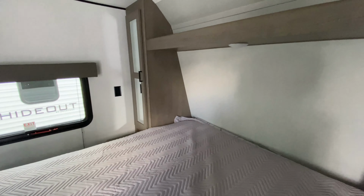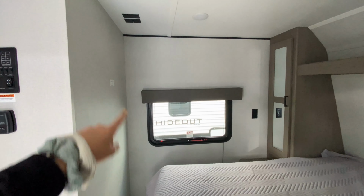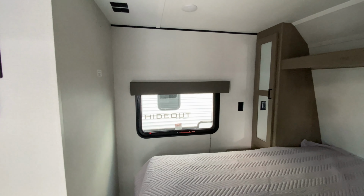Windows are on both sides, so you can have some natural light coming in. And then tucked away in the corner, you have a spot for a TV here in your bedroom space, so you can have a movie popped in at the end of the night, or just have something to watch while you're laying in bed. Your convenience center is right across from your front door, so access that awning, interior lights, pretty much everything right there. And then be able to control your AC is just below there.